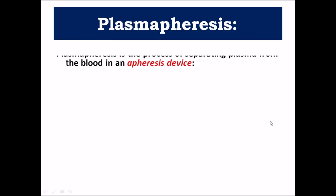Plasmapheresis. Plasmapheresis actually is the process of separating plasma from the blood in a device in medicine which is called an apheresis device. We have two techniques to separate plasma from the blood.